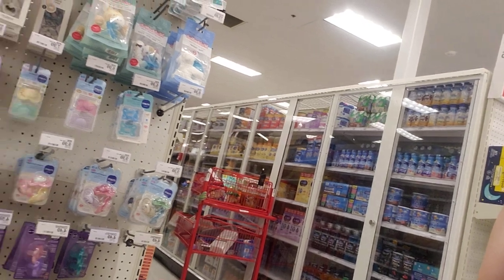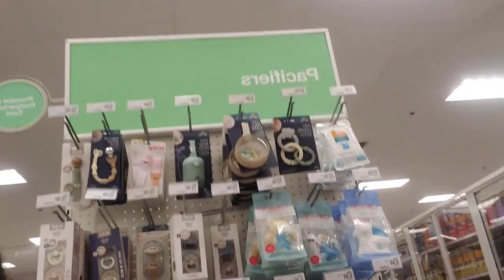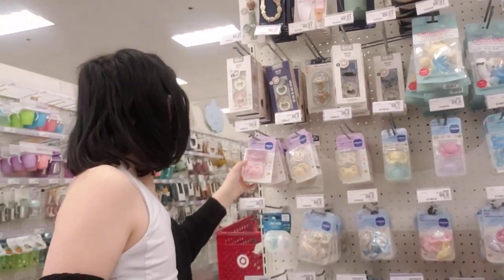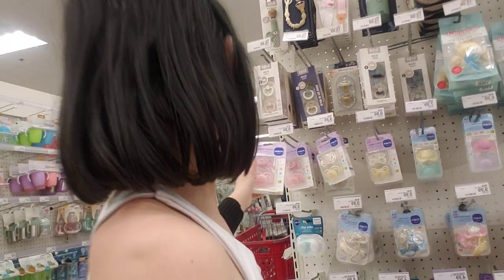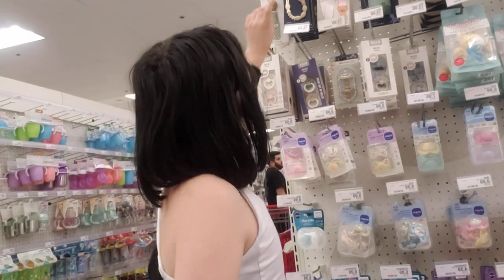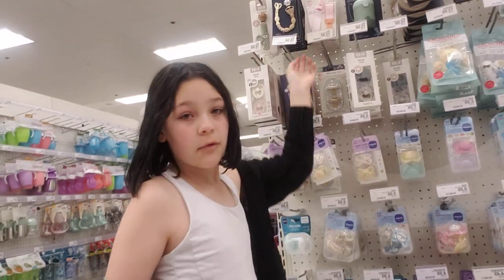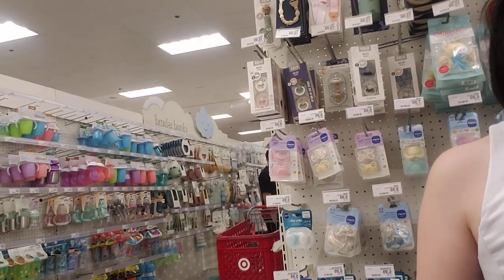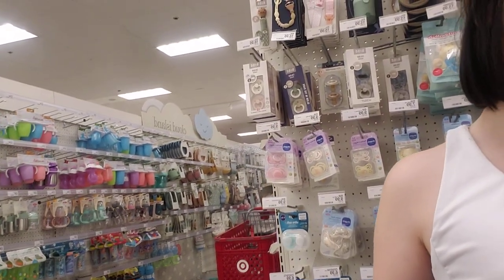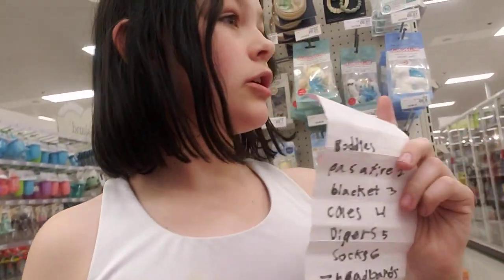Wait, let me see what you have and how much. So, I got this little pack right here. It has cats and some birds on it. And then I got this little pacifier clip for the pacifier. So, after the pacifier, let's go get bottles.